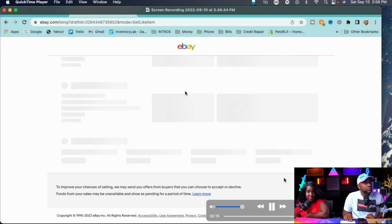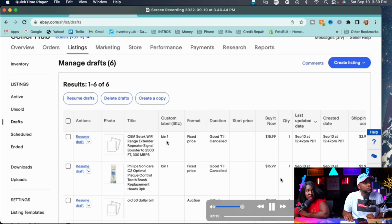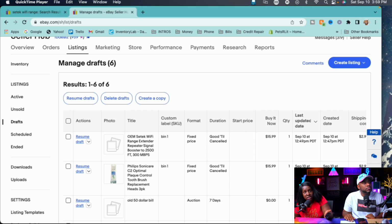Save for later. There we go. And then this is where your drafts will be. And from here, I would just scroll back up and start the process over again, and I will have a million. How many other things am I listing for the day?